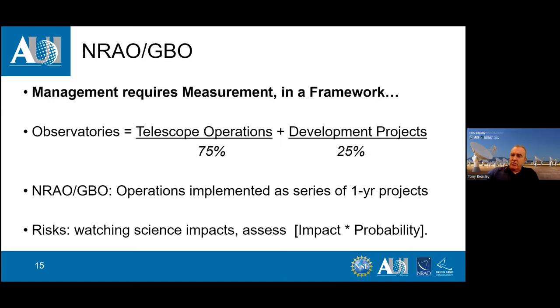The driver for all of this is that we have a high-level strategic plan. We have a 10-year set of goals for what we want to do for the research community, decomposed into a set of milestones. Then we have a program operating plan, which slowly moves us through those milestones year to year. As I mentioned, the operations are implemented as a series of one-year projects.